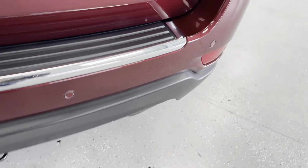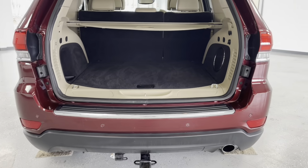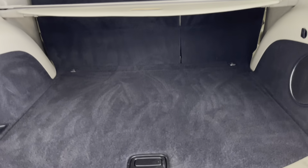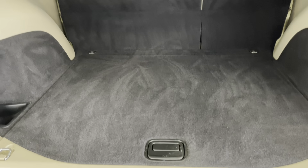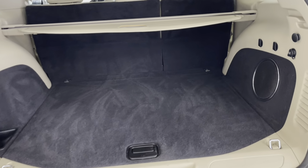I'll just open up the tailgate. And as you'll be able to see, with the push of a button, it goes up as it is powered. As you'll be able to see back here, you do have a good amount of space for suitcases, groceries, you name it. And those seats in front do fold down to give you a lot more space if you want to haul some really significant items.